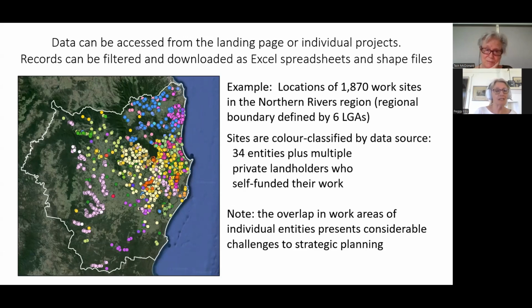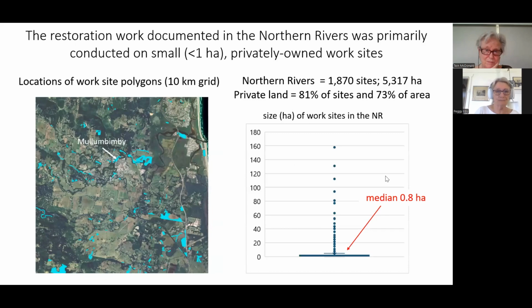This sort of exercise is so valuable, in my view, for habitat restoration in Australia and globally, to have this sort of data entry and database. You can download, as I said, the shape files, the aquamarine polygons in this map. This is a 10-kilometer grid out in the Northern Rivers area. As it says, this is Mullumbimby.